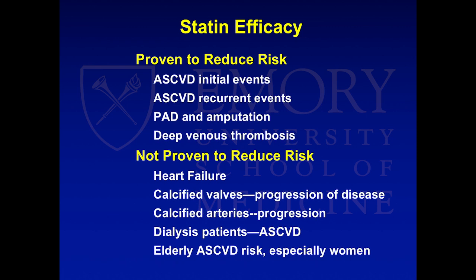But I actually will have patients on dialysis, at any age, if they can tolerate a statin, why not do it? Part of it is in the past, because they were expensive. These are really low-cost generic medicines in most cases, but the data do not support that statins actually improve cardiovascular risk for dialysis patients.